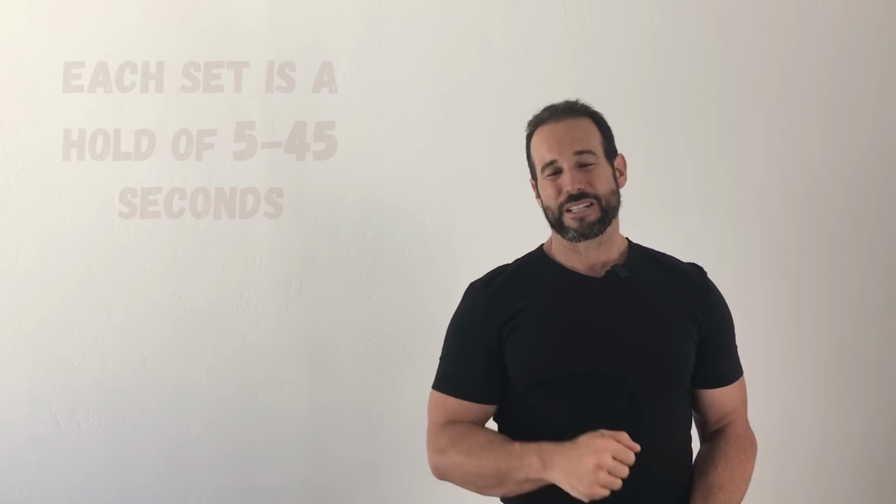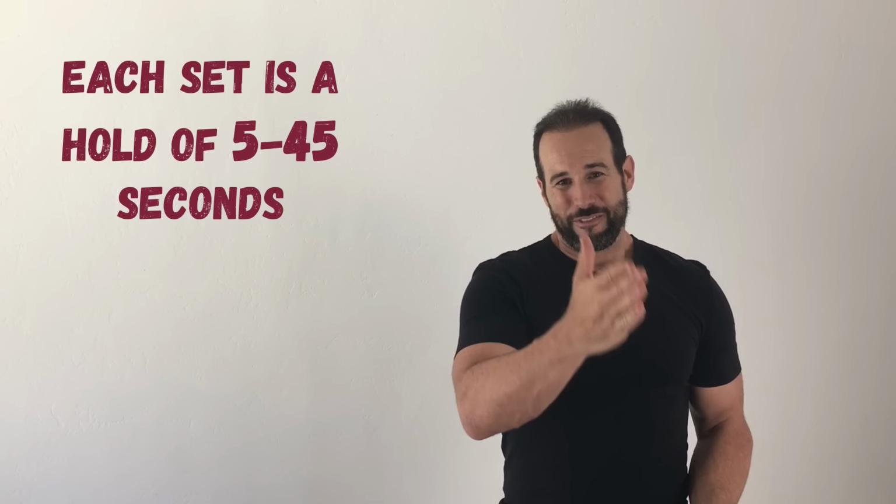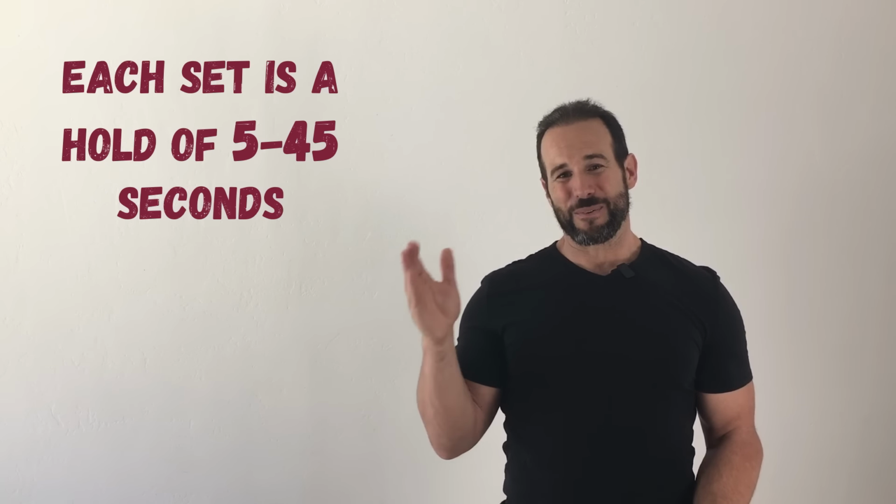Now, as you get better at this, you may start off with just one set of 5 or 10 seconds. As you get better, you could add a second set. Ultimately, you want to build up to the point where you're doing 3 sets of this per day, somewhere in that 5 to 45 second range.